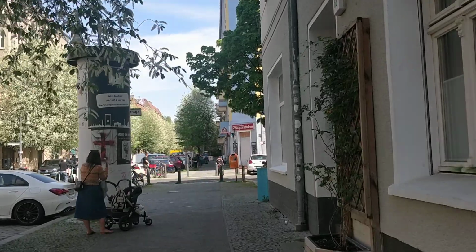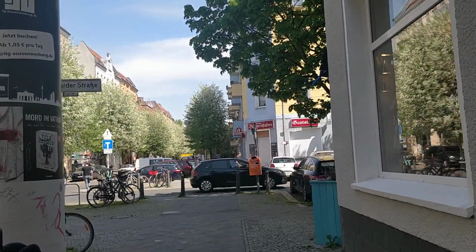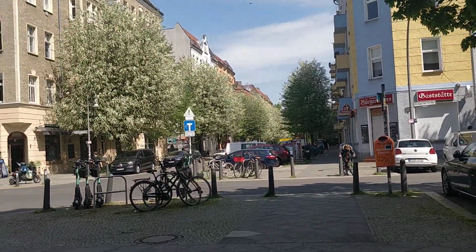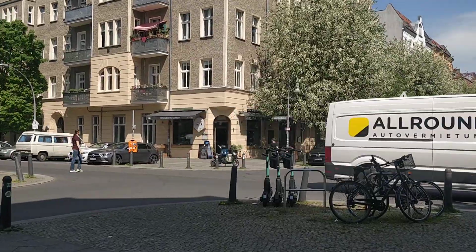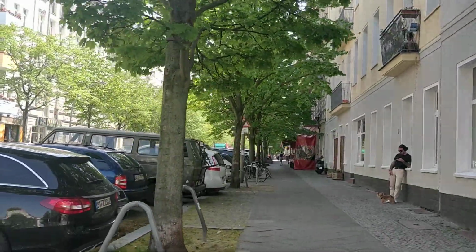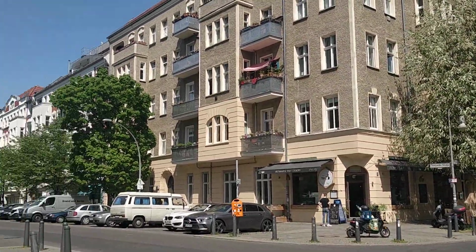It's a road that basically goes northeast from the center towards Pankow, this older center. And there's a nice metro line. So there's certainly been a lot of good work in planting trees in Berlin.